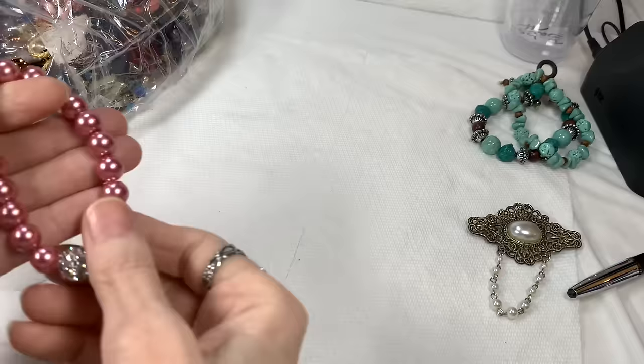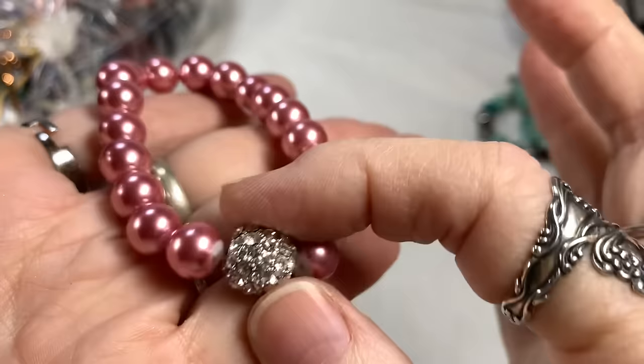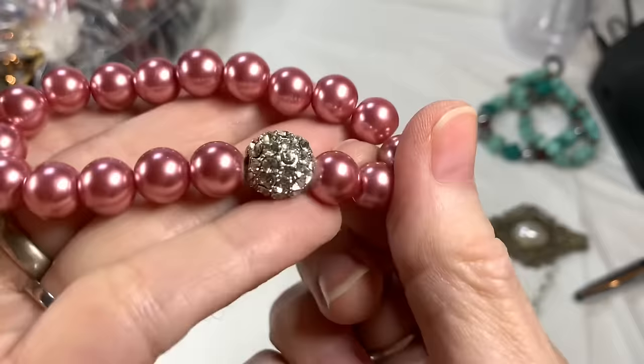Ooh, this is gorge. It's like a raspberry pink faux pearl bracelet. The stretch is not great. That's such a shame because look how pretty. Might have a rhinestone missing. So we're gonna have to start a new craft jar. What have we got next?